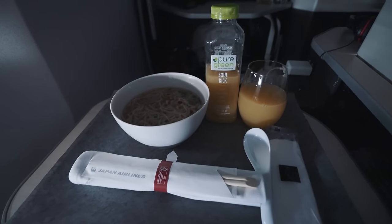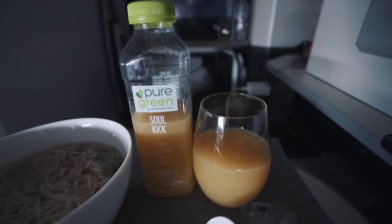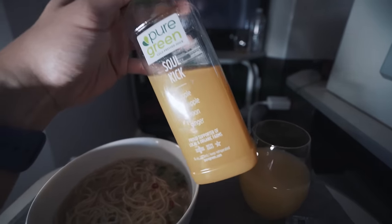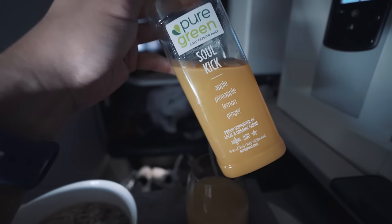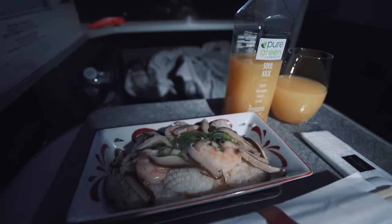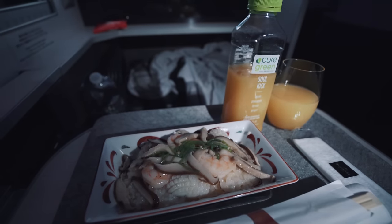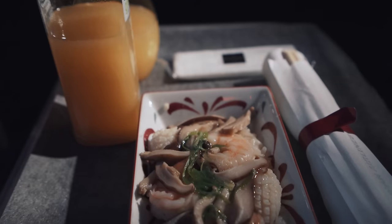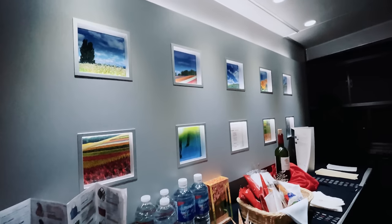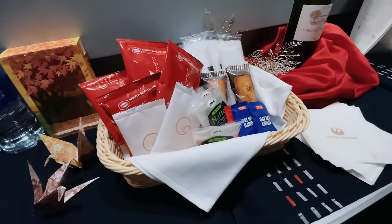The soup was thick and rich, which I really enjoyed. I also asked the crew for the drink they served during pre-departure, which is actually not listed on the menu. Peterson ordered the starchy sauce rice bowl consisting of mushroom, shrimp, and squid, which he said was good as well. You could also grab some snacks and water from the galley if you wish.